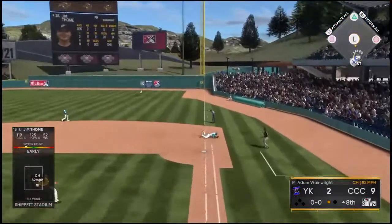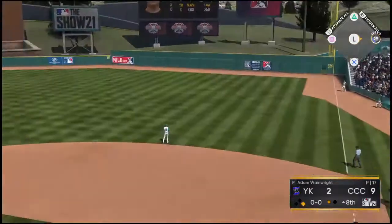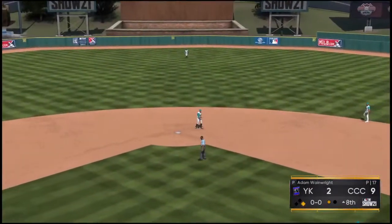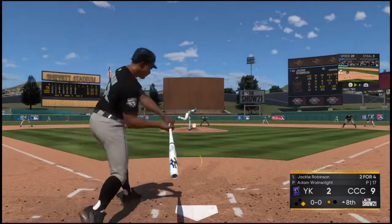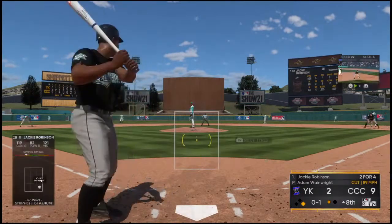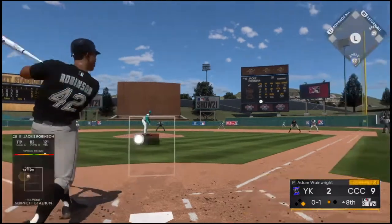Hit on the ground down the 1st baseline. A diving try, but he can't haul it in. It's through for a base hit. Stepping in now, Jackie Robinson. As he'll try and hold off the swing, but this one's in there for strike 1. 2 hits in 4 attempts to this point.